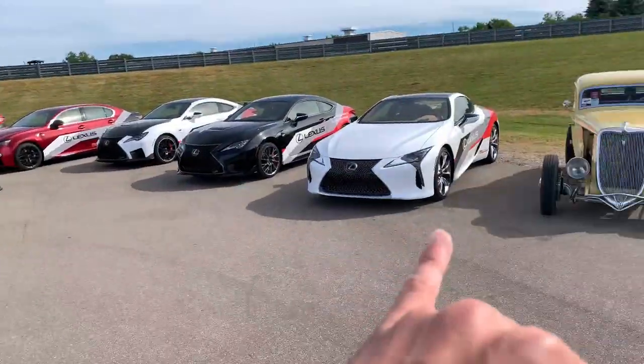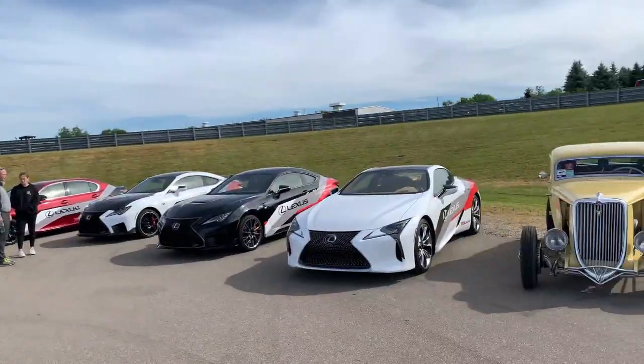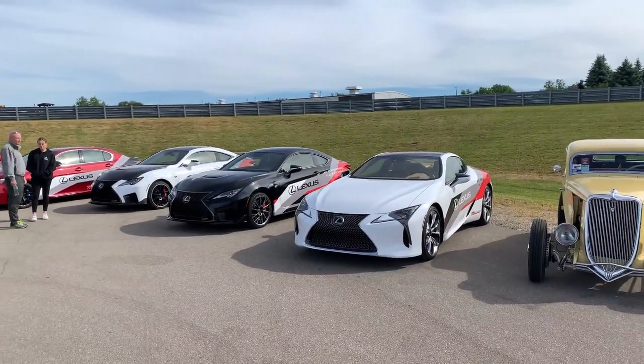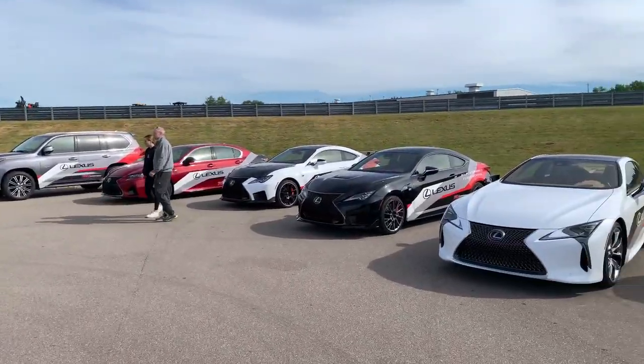Do you take the LC500? Yeah. You actually had some pictures. You drove that? Yeah. We went to Whole Foods. Wow, that's awesome. Yeah. That's what I was saying.